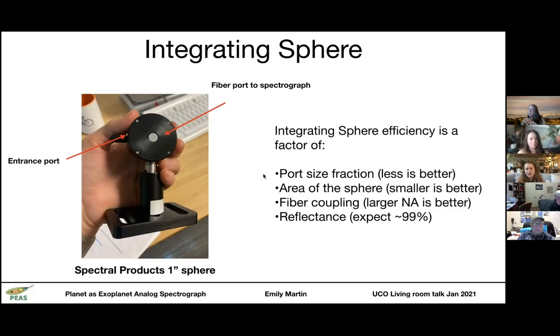And then you also want to keep your entrance and exit ports quite small so that you're not losing light out of those holes. And then you want to have a really high reflectance on the inside. So the inside is coated with this material called Spectralon. I believe it's the most reflective material that we know of, which is pretty cool. It's got more than 99% reflectivity across the optical and into the infrared, which is pretty great. So that's our integrating sphere.